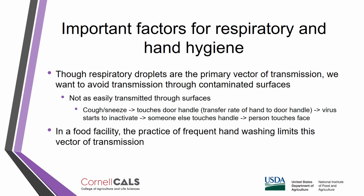Someone would have to cough or sneeze, and then have those particles get on their hand. Then they'd have to touch the door handle, and then you're dealing with the transfer rate of how much of that virus got from your hand to the door handle. And then the virus starts to inactivate as soon as it doesn't have a host. So before that virus inactivates, someone else would touch the door handle, and then that person would need to touch their face, their eyes, nose, or mouth, for the virus to actually infect them. So the series of events is just a little bit more challenging there.